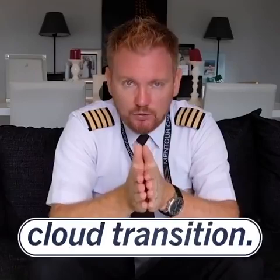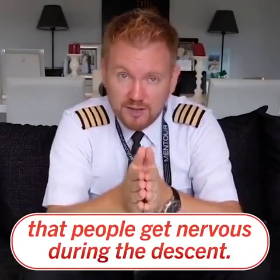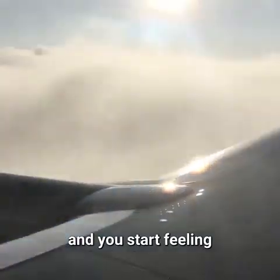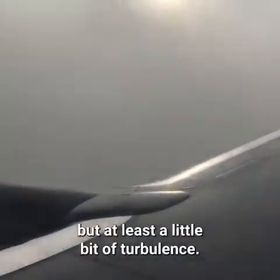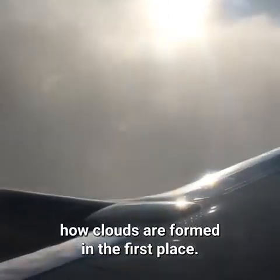Number 2, cloud transition. This is by far the biggest reason that people get nervous during the descent. As soon as you enter into cloud, the aircraft starts shaking and you start feeling either quite bad turbulence, but at least a little bit of turbulence. In order to understand this, you need to understand how clouds are formed in the first place.